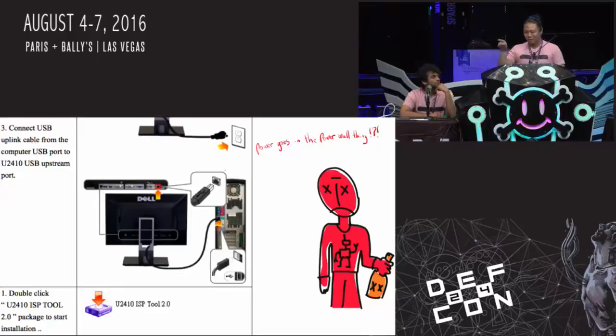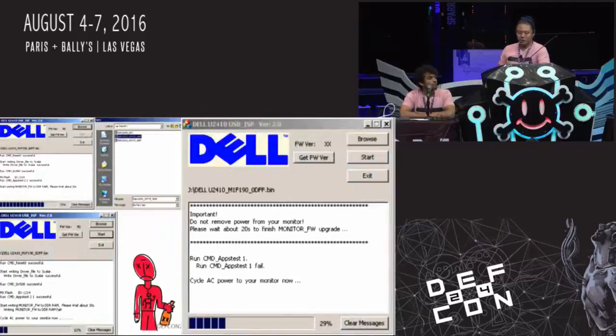And then the USB goes in the USB thing. But then it talks about this U2410 ISP tool, in-service programmer, and then we started to get very interesting results, right? So we're seeing screenshots of this Dell utility that doesn't require any administrative privilege, that starts up a bunch of stuff, and at the end of the day runs things like app test and a lot of other mystery, and just does the firmware upgrade for you.